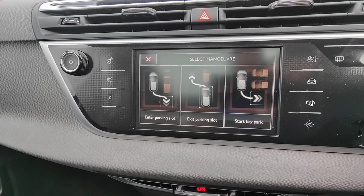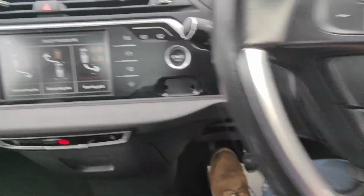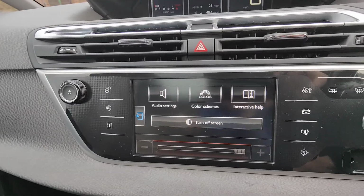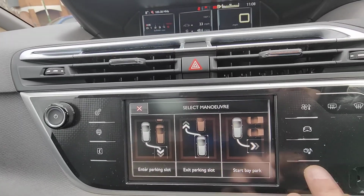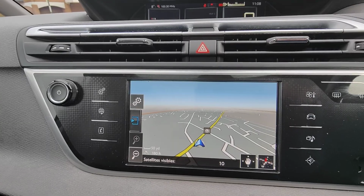Another option, as I mentioned earlier, this does have the park assist, so you've got the button on the steering wheel here that you can select, and then you can select your various type of manoeuvre, and that will then assist you in guiding the vehicle into the parking space. So as we say, this really has got a huge amount of specification on the vehicle. It's got lots of different options and extras.